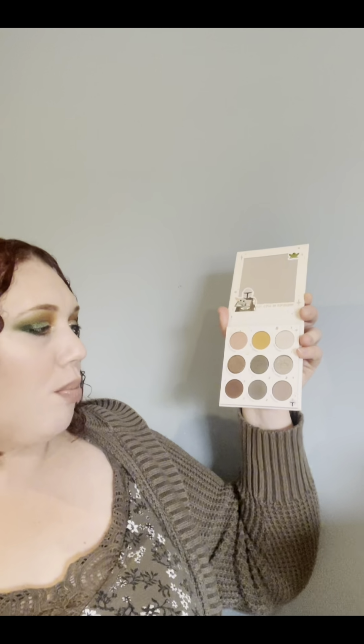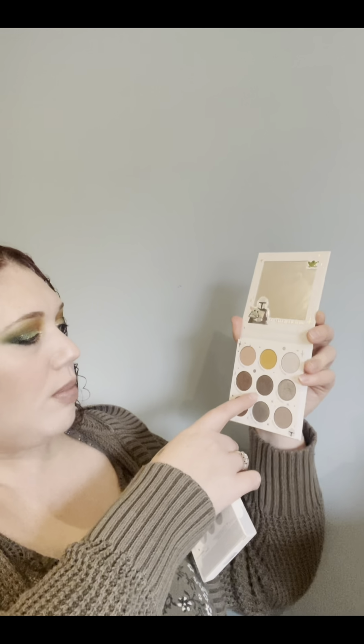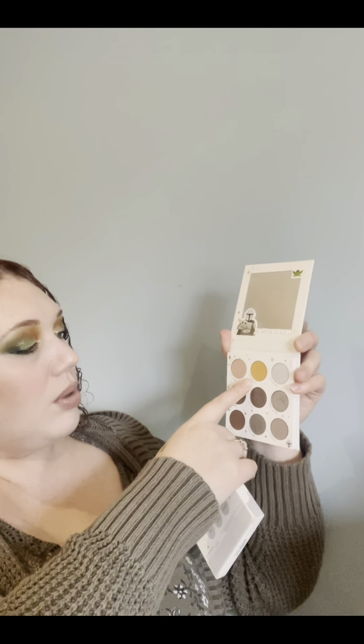The moment they brought this out, I wanted to grab this palette. To me, it's grungy, it's got browns, neutrals, it's grays. This here, Clan of Two, is a duochrome, and it is so beautiful. This is such a beautiful mustardy yellow. I had to have this palette. I think it is perfect for fall. The looks I've created with this, just perfect, so grungy. I love it. I had to mention that one.